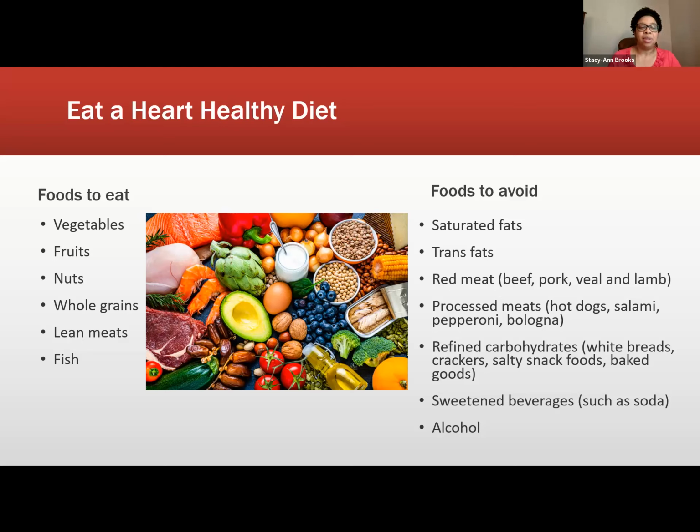the lean part of the meat, like the breast, as opposed to the chicken legs or the chicken wings. The chicken wings are the fattiest part of the chicken. The breast is the least fatty part. Also, the way we prepare the meats, baking or roasting is definitely healthier than frying, because in frying you're adding even more fats to the meat. And eating fish maybe twice a week is also good. It has a lot of omega-3 fatty acids, which help with lowering cholesterol as well.